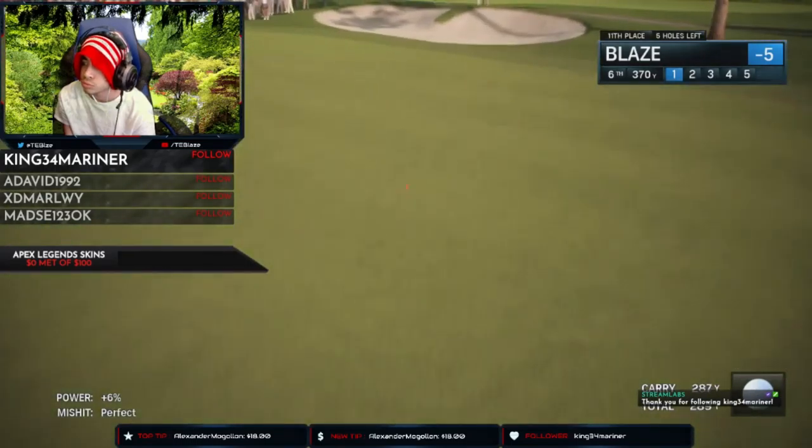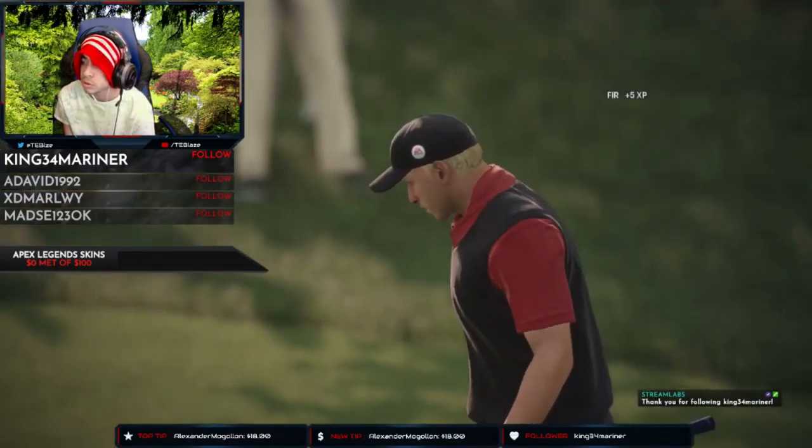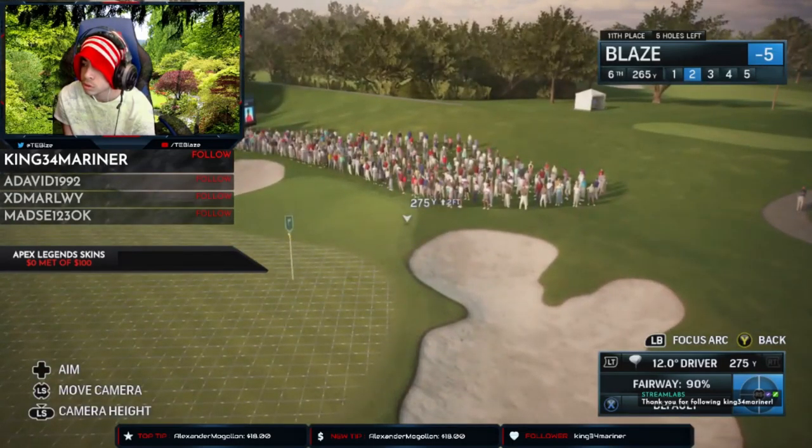Beautiful-looking shot right here. Oh, that's fine. Well, this is the kind of wind that separates the great players from the average players. You really have to be strong to handle these kinds of winds.